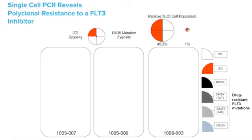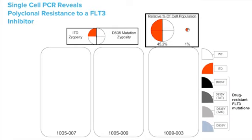Using this very low throughput method, we looked at 3 patients who relapsed initially on the FLT3 inhibitor Quizartinib. And on this slide, we show on the left of the circle the zygosity for the ITD mutation, in which 1 red quadrant represents heterozygosity and 2 red quadrants represents homozygosity. On the right, we show the zygosity of the drug-resistant D835 mutation. Again, 1 colored quadrant represents heterozygosity and 2 colored quadrants represents homozygosity. The relative size of the cellular population is represented by the relative size of the circle.